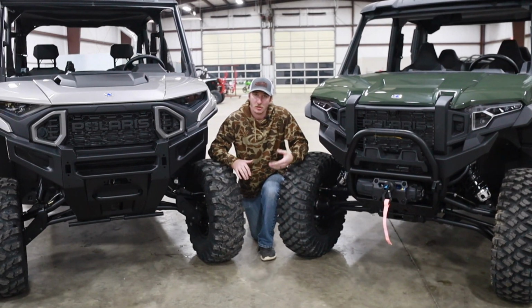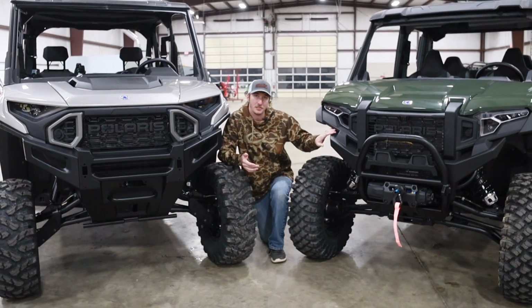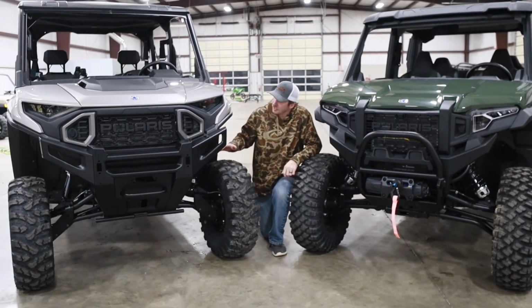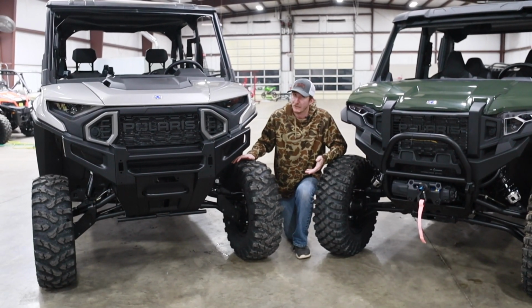But talking about suspension, two of the big things most people always talk about are ground clearance and suspension travel. The Xpedition is going to have 14 inches of ground clearance along with 15 inches of travel out of the shocks, while the XD 1500 is going to have 15 inches of ground clearance and only 12 inches of travel out of the shocks.